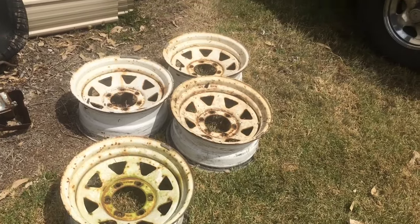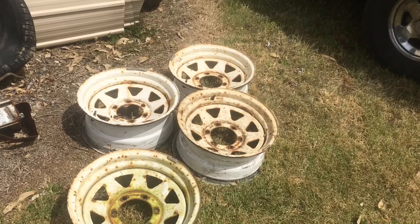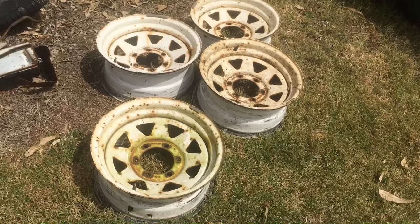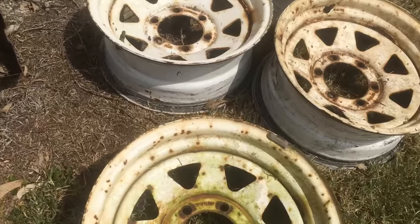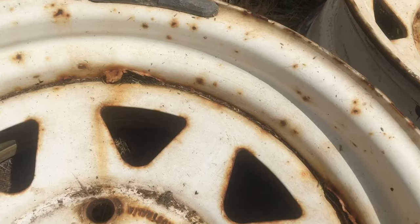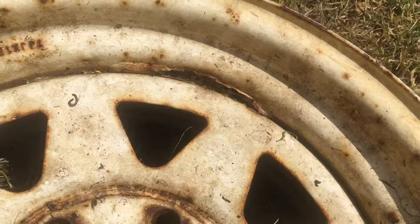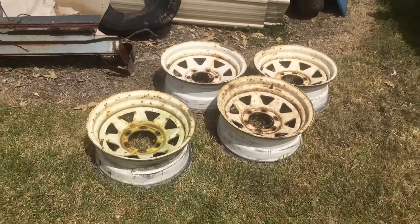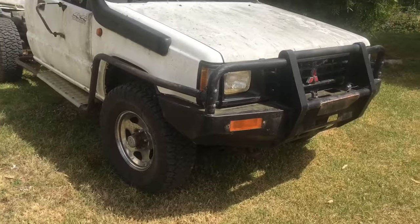I'll go and see my local tyre supplier and grab some second-hand tyres from him, or tyres that are no good for registration. And I'll probably stick them on these rims. These rims do have some rust on them in places. That one doesn't look too good. But if I get some free tyres, it might cost me, I don't know, $50 maybe to fit them up. And I'll just put them on this so I can roll this thing around.